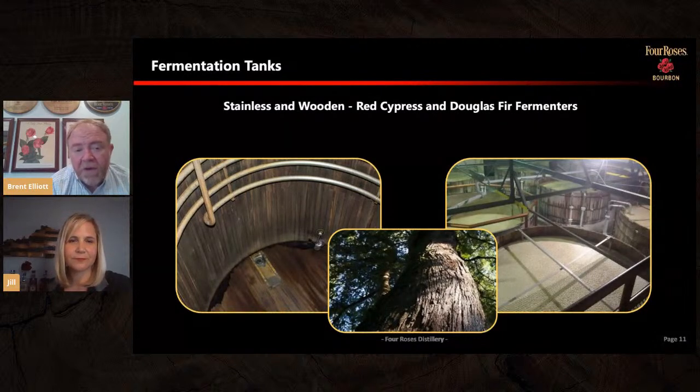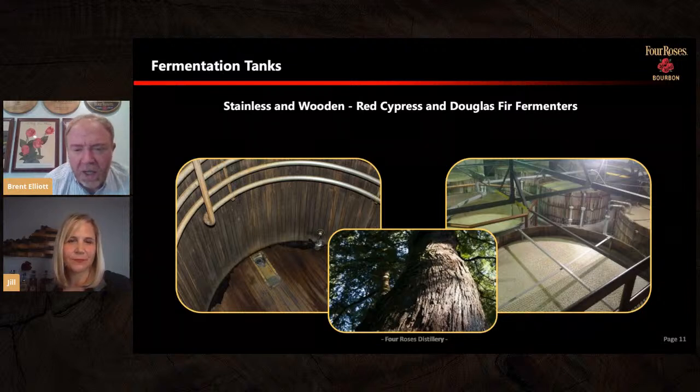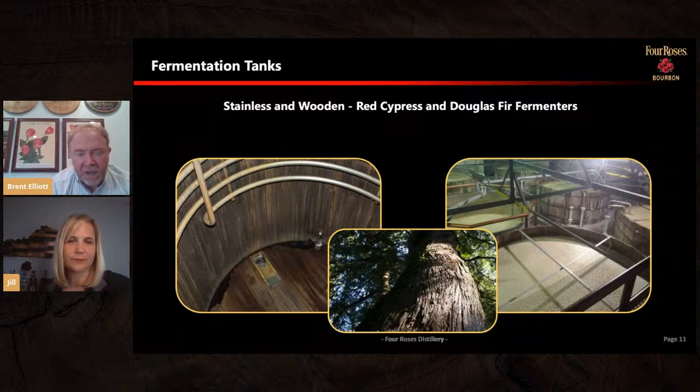And there is the one benefit, besides that they look more classic, and I just like the looks of the wooden fermenters. They do insulate a little better, which isn't really an issue in our facility because it's all enclosed and the temperatures don't fluctuate too dramatically. But if you did have severe swings in the exterior temperature, the wood would be a little bit preferable just because it would insulate the heat a little bit more. Okay, next slide.